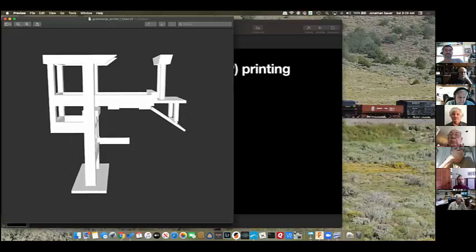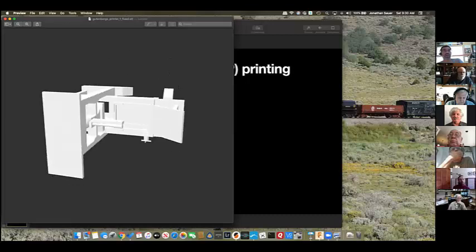So we printed this layer first and kept going through. When you get to this piece here, all of a sudden you have a piece that's hanging out in midair, and you need a way to attach it. So supports, you have to come in and make sure that these pieces that are suspended in there have supports. And I'll show what that looks like.